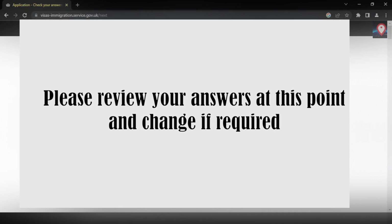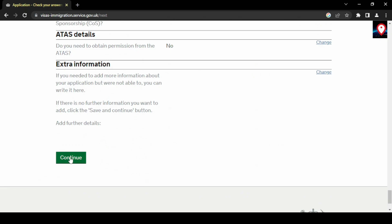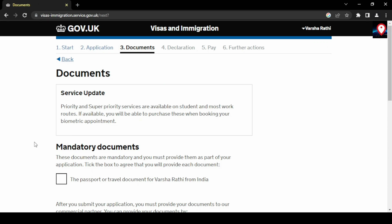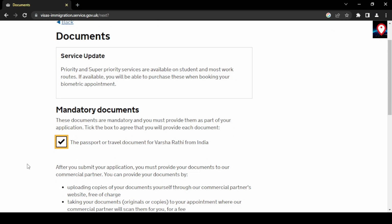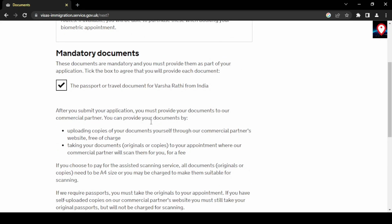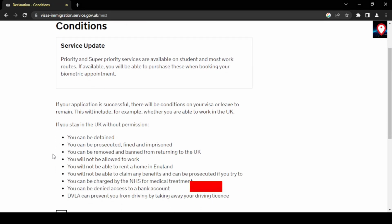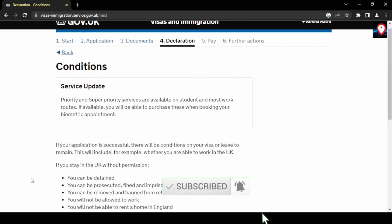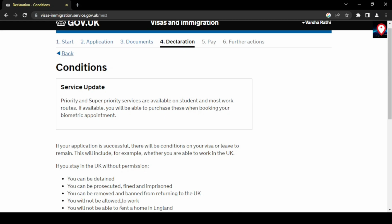Now at this point your application is complete. You can go through each answer and you can change them if you want. Next section is for documents. You have to tick on the documents you will be applying. Once that is done, you will have a declaration page, and after that you have to pay the fees. Once you have paid the fees, you will then have to select an appointment for VFS for your visa stamping. So this is how you can apply for a visa.